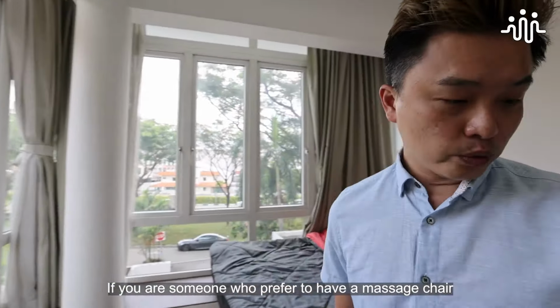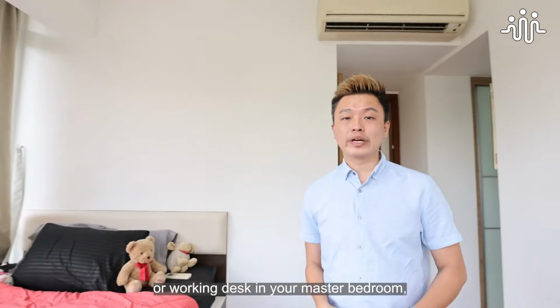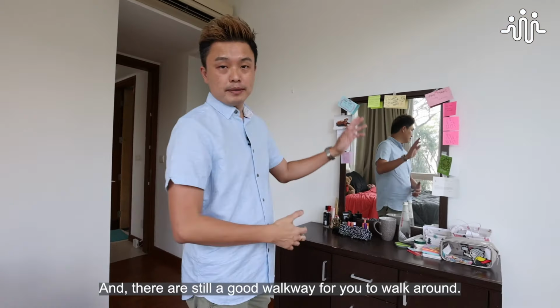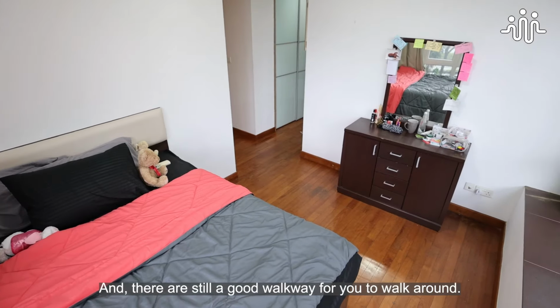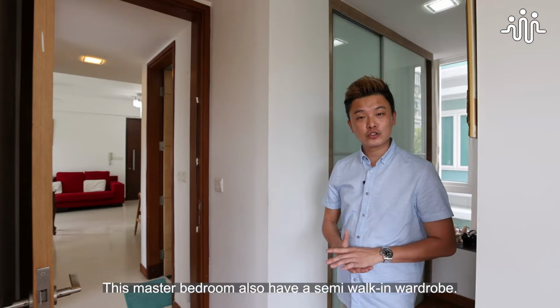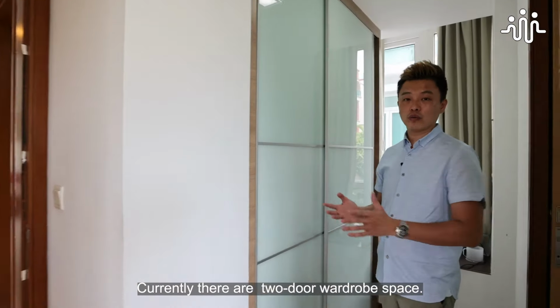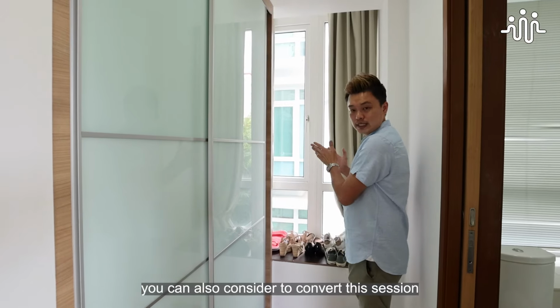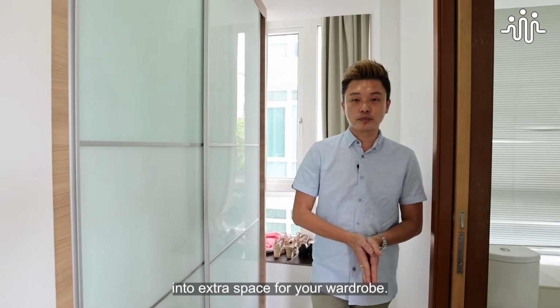If you're someone who prefers to have a massage chair or a working desk in your master bedroom, you can consider doing it over here, and there is still a good walkway for you to walk around. This master bedroom also has a semi walk-in wardrobe. Currently, there are 2 door wardrobe spaces. If it's not sufficient, you can also consider converting this section into extra space for your wardrobe.